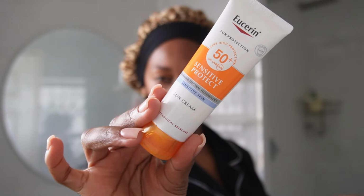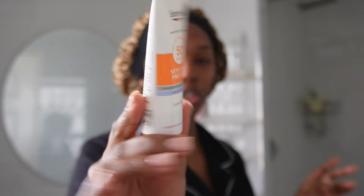Next up, sunscreen. I haven't seen a sunscreen from Standard Beauty. I'll keep checking, but I don't believe I have one. So for sunscreen, I go for Eucerin. This is the Sensitive Protect. It's a 50+ SPF, with UVA and UVB protection. It's the one for sensitive skin. And I really like it because, one, it's non-comedogenic, so it will not clog my pores. Two, a very high SPF, that's what I go for. And three, it doesn't have that white cast, where you start looking gray when you put on sunscreen.